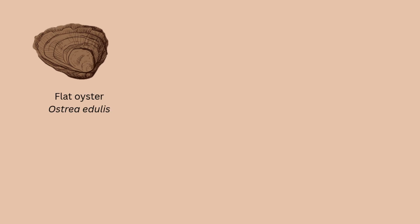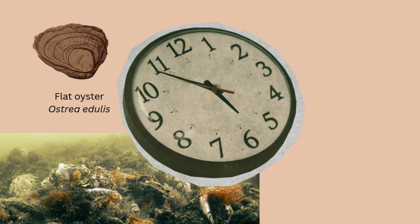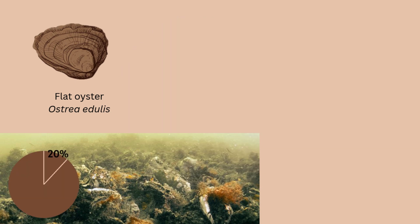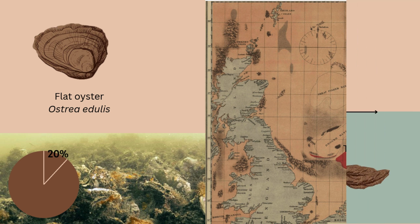This is the flat oyster, a native bivalve of the North Sea that shapes its environment by forming reefs. Around 200 years ago, flat oyster reefs covered up to 20% of the North Sea. The area between the Doggerbank and the Dutch coast is still known as the oyster grounds, named after the once abundant oyster beds. But today, only the name remains.